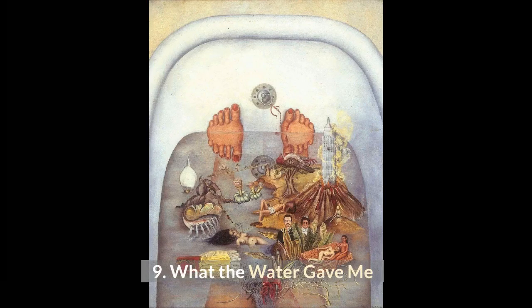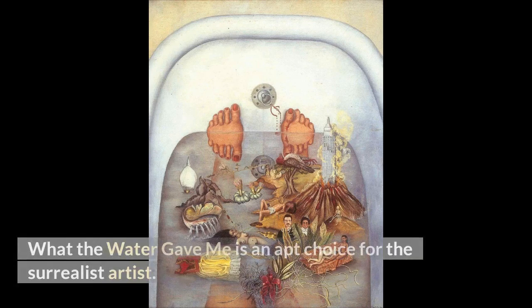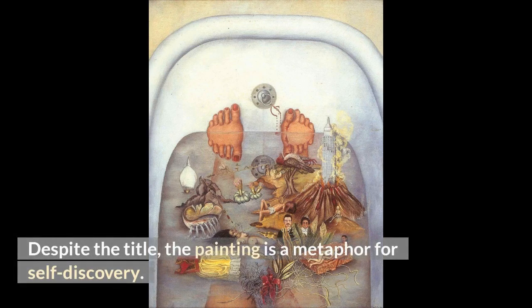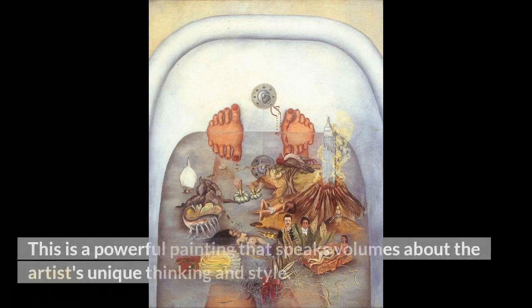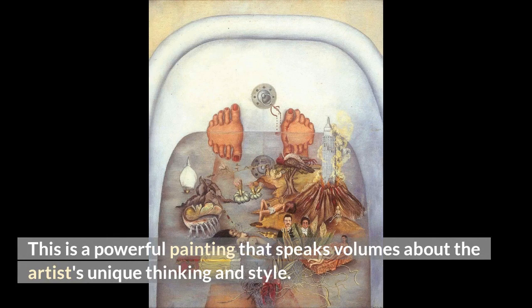Number 9. What the Water Gave Me. What the Water Gave Me is an apt choice for the surrealist artist. Despite the title, the painting is a metaphor for self-discovery. Frida Kahlo's art uses aggressive visual imagery, but she never deemed herself a surrealist. This is a powerful painting that speaks volumes about the artist's unique thinking and style.